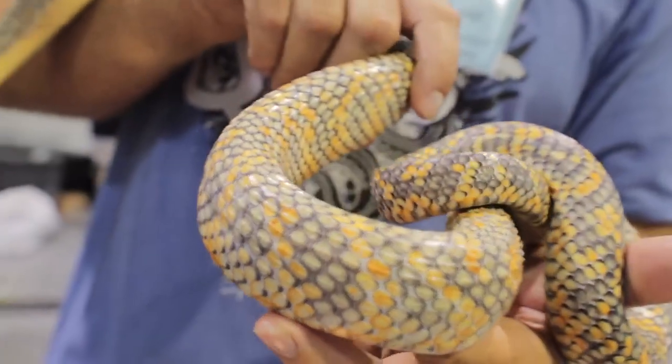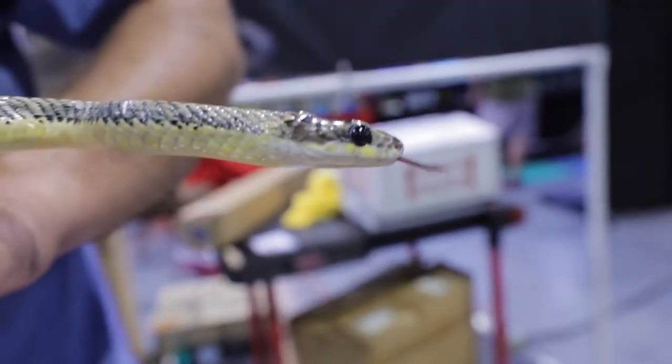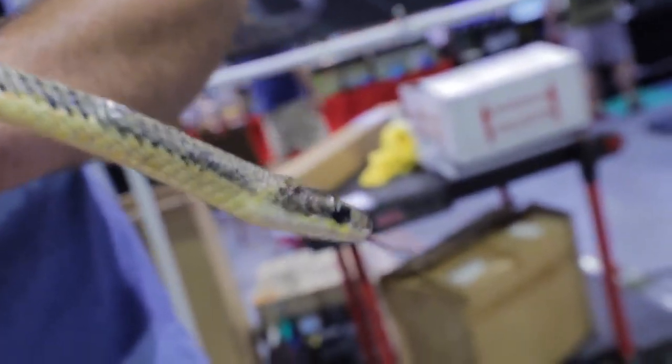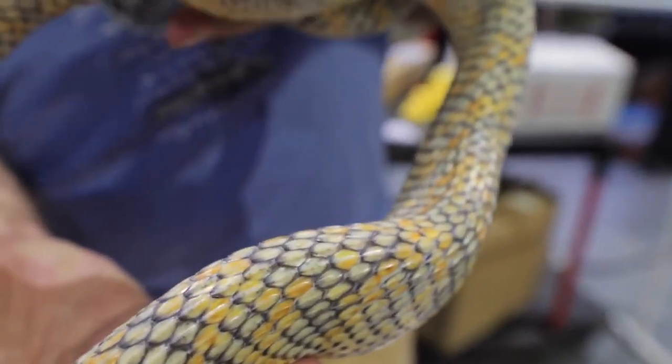This is Pseustes poecilonotus, neotropical bird snakes, and they're one of the most variable snakes on the planet. They come in almost every color of the rainbow in Costa Rica, and they're constantly changing as they mature. This one was incredibly bright at 3 to 4 years old. Now it's about 8 years old and it's starting to get a little duller. But the fact that they constantly change their entire life makes them kind of amazing.